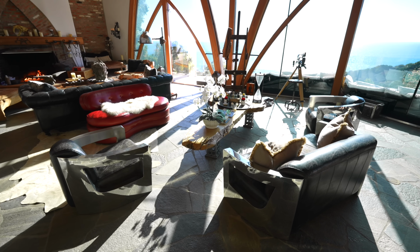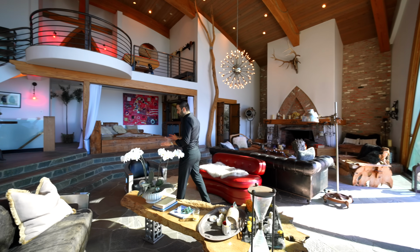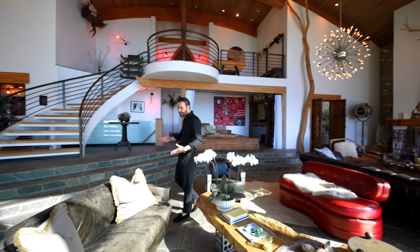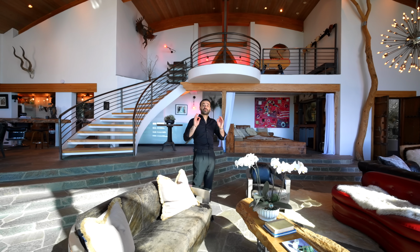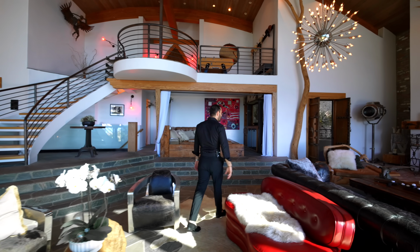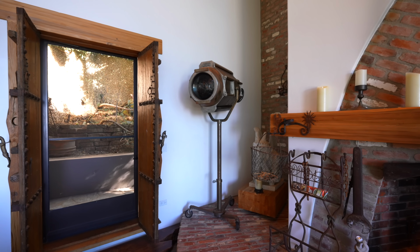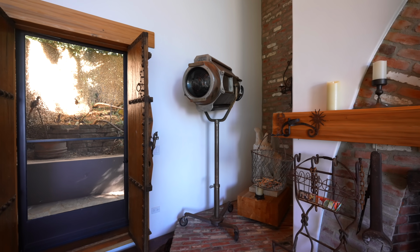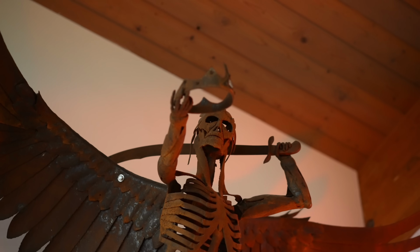Gorgeous coffee tables with all these accessories and candles, couches and chairs, and I just love how mid-century modern they are with these stainless steel frames, and this aged leather looks so beautiful. Now let's go to the other side. We have another seating area here, and I cannot stop talking about all the furnishings, accessories, and curated pieces in this house. When you look around, the art pieces, sculptures, and every single piece is unique.